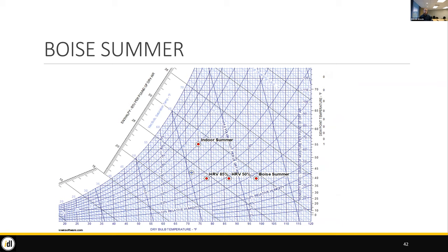All right, in terms of Boise, summers are great. So I was looking here at about a 98 degree outdoor day. An HRV of 50% is gonna get us close, but not quite. Whereas an 85% efficiency is gonna get us to within a few degrees of where we want our indoor air drivable condition to be. So that can be helpful.